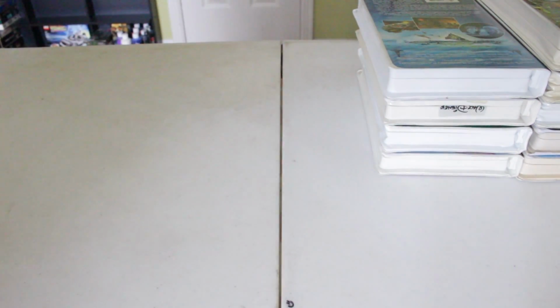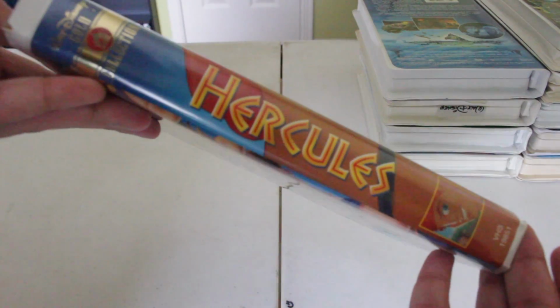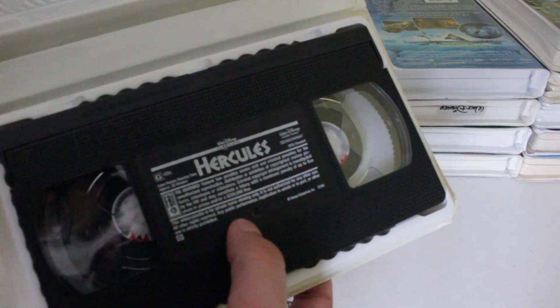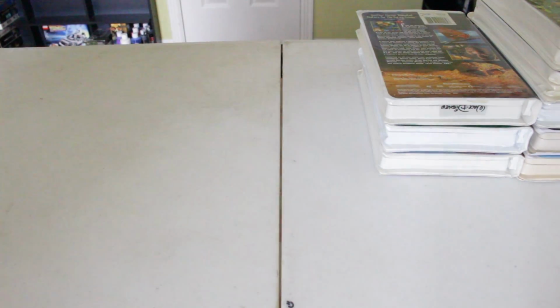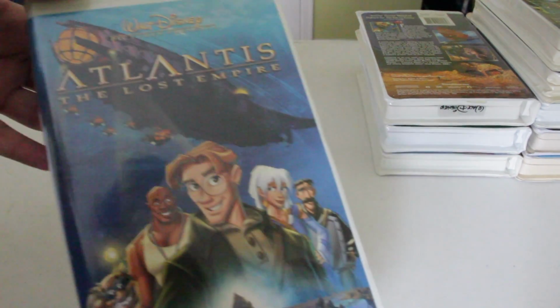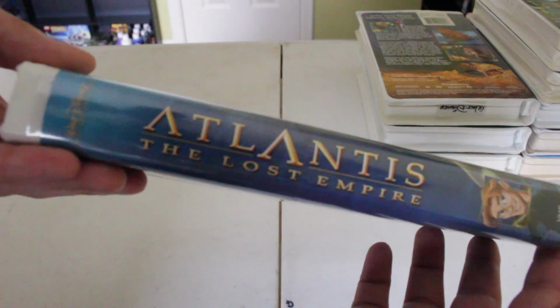This is a fun one, that is the Gold Collection, Hercules. Love the animation in this. This is two of them. Right, the next one, and here are underrated Disney classics. That is Atlantis, The Lost Empire. Look at that, that's pretty cool.